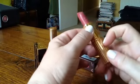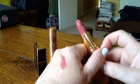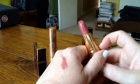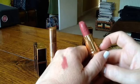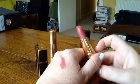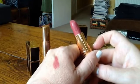Now, what I would like to say about the formula is, I suppose, two things. I've heard rave reviews about how these last through eating 6-course meals. It certainly doesn't last like that on me. With a lip pencil priming underneath, it does reasonably well for a few sips of a drink, but I mean, it comes off. That said, I haven't found any lipstick that doesn't do that. They just don't wear very long on me, but this wears averagely.